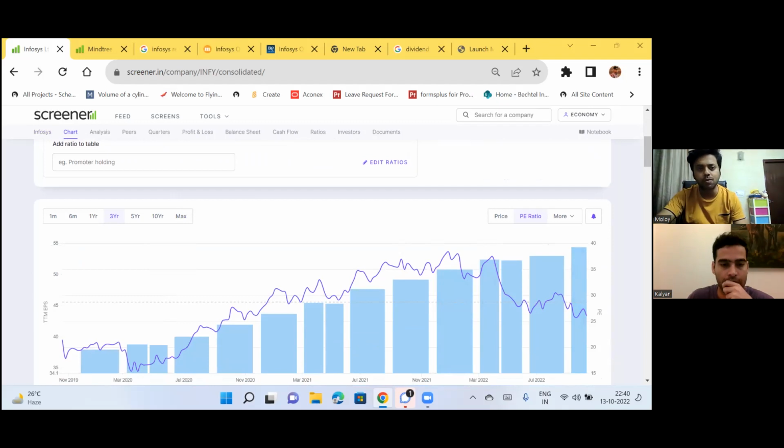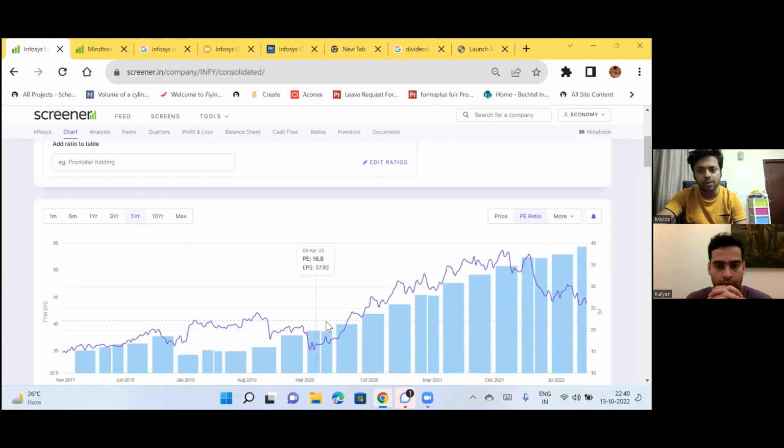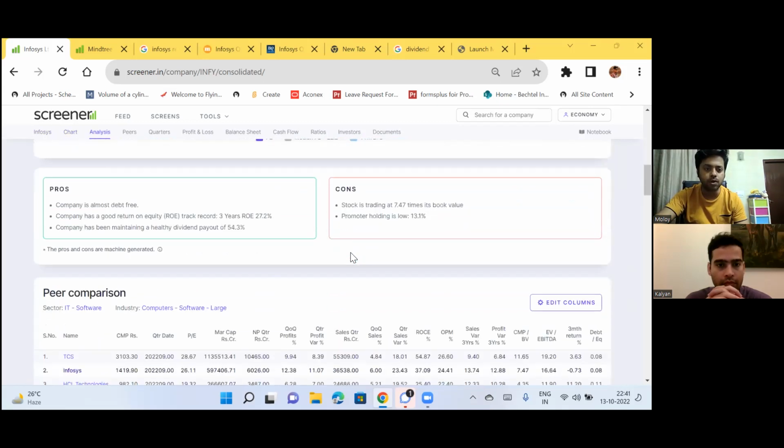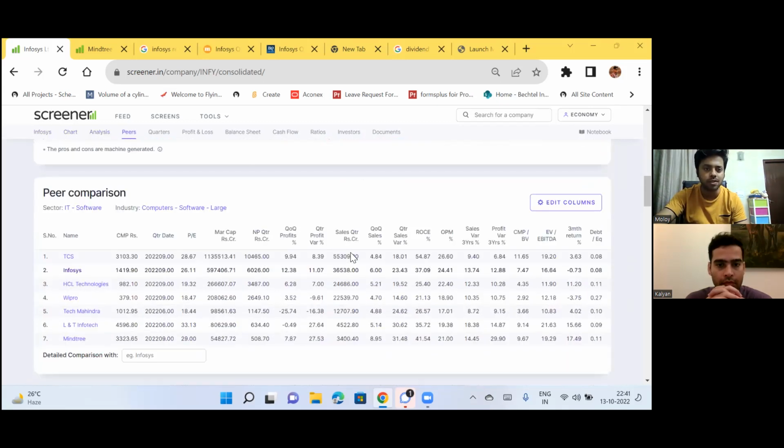With respect to 3 years, and keeping in mind the results announced today, you will see that the PE is marginally below the median value. But if you take the PE median for the 5 years, you will see that it is marginally higher. So that is one of the key indicators from the valuation perspective. So let's see the quarterly results.